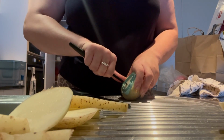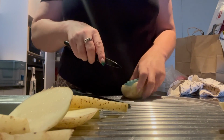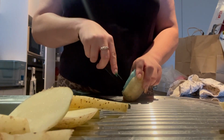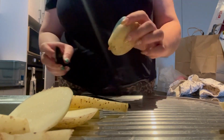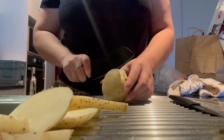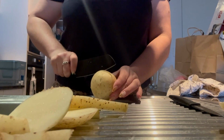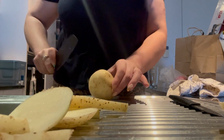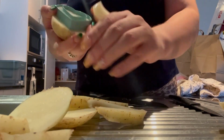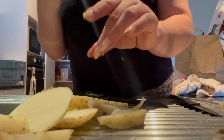I was cutting it with the paring knife. It got all juicy. I mean, potatoes are going to do that anyway, all starchy and juicy. It was quite fun to try and do it. I wasn't quite figuring out exactly how to do it, but that's okay.